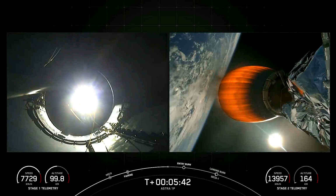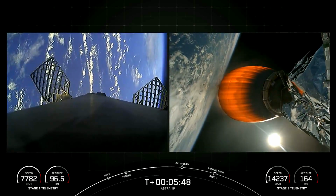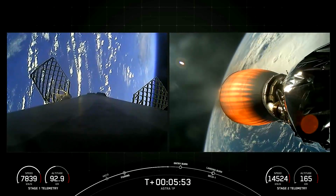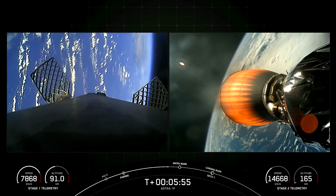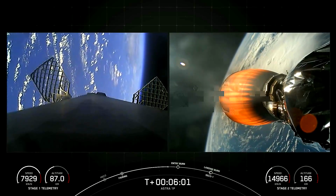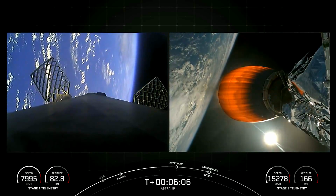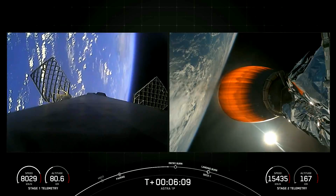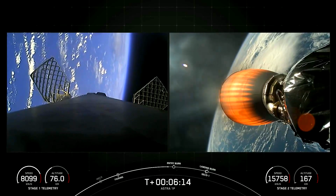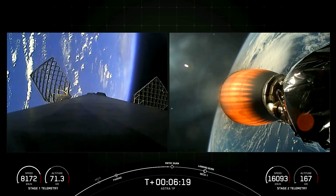Now, during that entry burn, Falcon 9 is decelerating by firing its Merlin engines, as I said, but still obviously moving very fast. This causes the vehicle to fly through the exhaust gas of the Merlin engines, and that deposits a layer of soot on the vehicle's surface. That soot comes from the carbon-based fuel that Falcon 9 uses, and with each flight, the soot builds up a little bit more on the outside of the vehicle. That's why some of the reused boosters have a little bit more color on them than the newer ones.